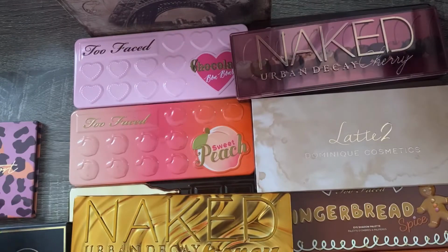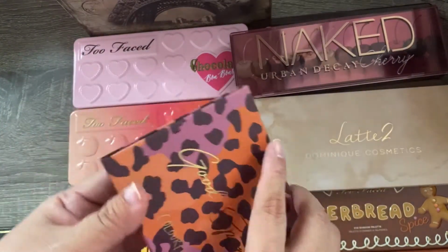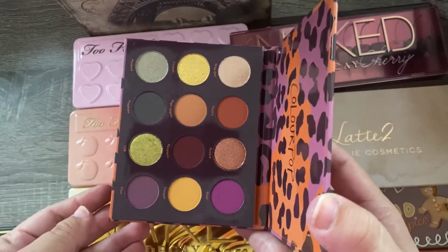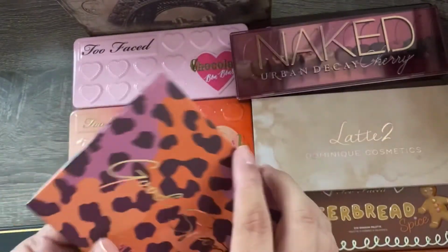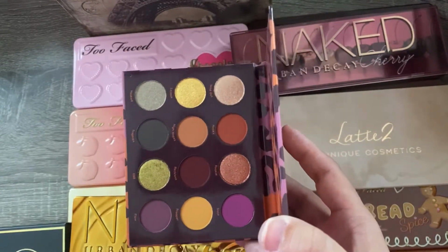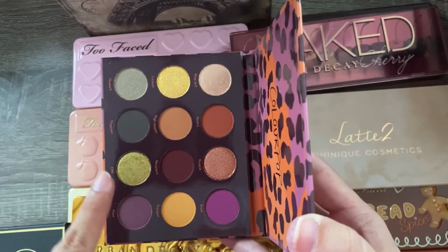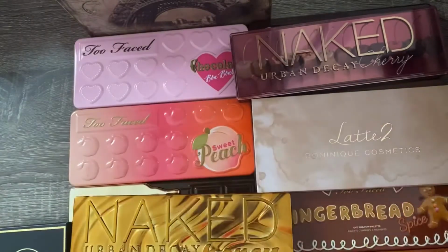Then I have this Good Sports palette from Colourpop. This is a really pretty palette. I bought it a while ago because obviously, hello, Leopard. And it's just really beautiful. And also Emily Noel, she said that this is one of her favorite palettes, so I wanted to try it. I haven't tried it yet, but I will, because these colors right here look beautiful. So I am definitely going to keep this and play with it.